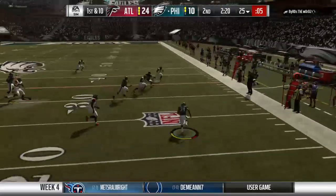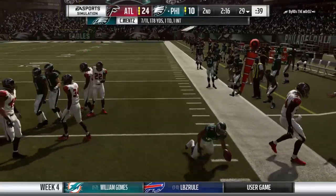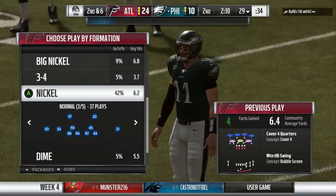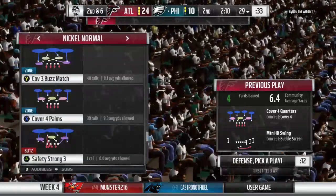Wentz now to throw. Out to the flat. That's complete to his running back. And he'll get to the 29-yard line, brought down there. They'll get 4 there out of the screen, and it's 2nd down. And we see another pitch and catch there to the running back. This position just continues to evolve.